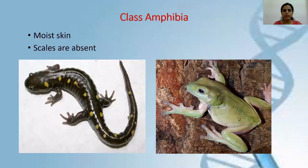Next class is class Amphibia. Now, when you look at these pictures, the first picture represents a salamander, and here it is a frog. By looking at the picture itself, you can see that they don't have any fins like fish. Okay, they have 4 limbs. How many limbs are present here? They have 4 limbs. Plus, the skin is very moist, and scales are absent.